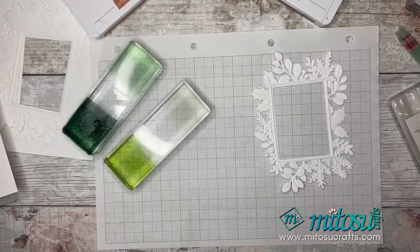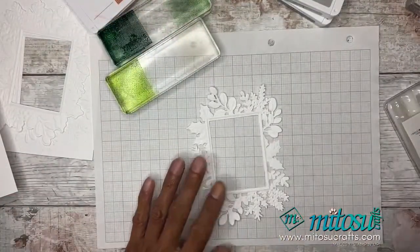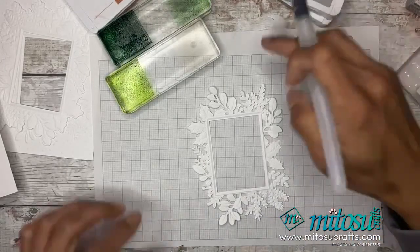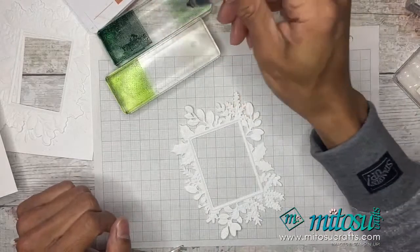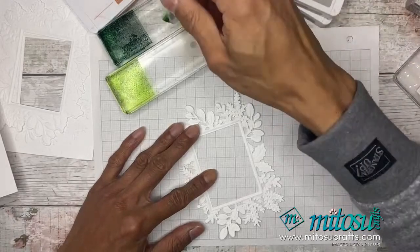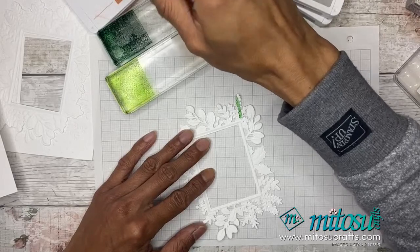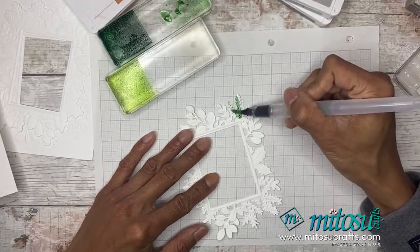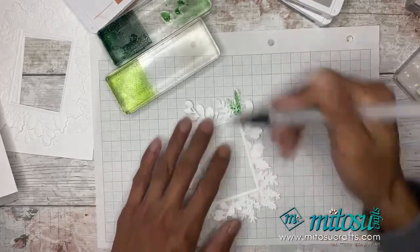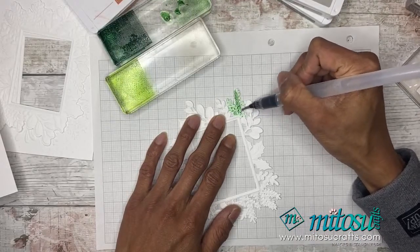So I'm just gonna quickly color these in, with the water painters even. And I'll just go light first. And then just choose. Ooh, that's really dark, wasn't it? And I'm just doing it really quickly. That one even looks like coral.